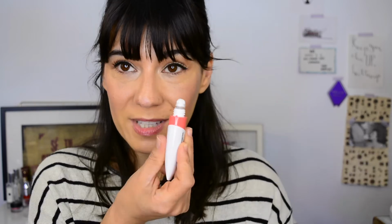Last product I have are the Pillow Talk, I know the name, matte lip cushions. And I bought two. Honey Bun is the darkest color, and this one is Jelly Bean, the corally color. This comes with, again, a sponge tip applicator.